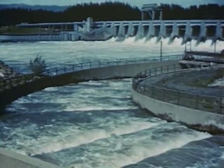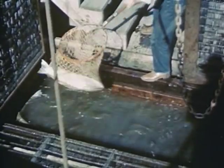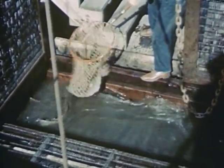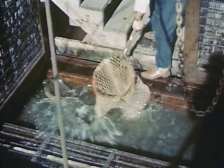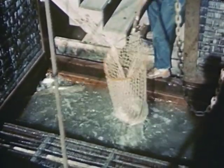So a sort of winding stairway, called a fish ladder, was built around the dam to let the salmon pass. From late spring to early autumn, hundreds of thousands of salmon swim up the river through these ladders. The young fish hatch in the upper river and then swim downstream to the ocean, where they spend most of their lives. The salmon going upstream to lay their eggs are counted as they pass through the ladder. This fish is lifted out for inspection and then returned to the river so that it may continue its journey.